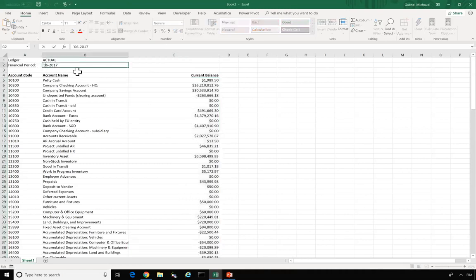Now if I change the period to October and press enter, you will see that everything will recalculate. It's almost instant because this is a very simple report. Enter, boom. But as I told you earlier, we have extremely complex spreadsheets that refresh in just a few seconds as well. So Excel is extremely powerful, and the calculation engine that we built for Acumatica is highly optimized for the type of reports that people are building.